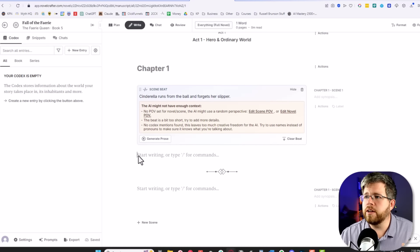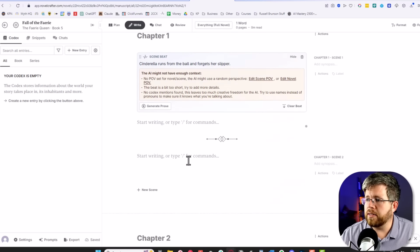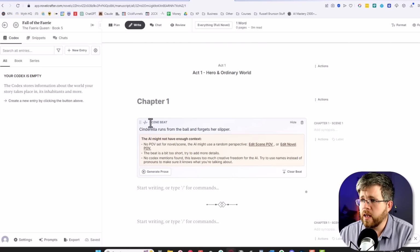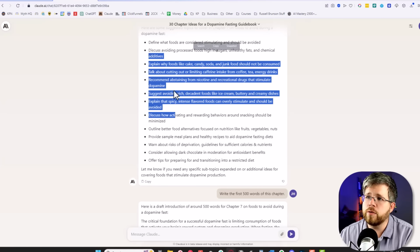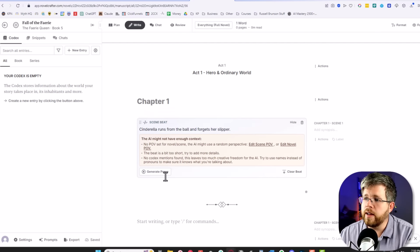I'm going to use a tool called Novel Crafter, which is specifically for fiction, but you can find other tools that are similar for nonfiction out there, or you can just use ChatGPT to do this. ChatGPT is actually set up pretty well to run a similar situation to this for nonfiction. But basically, here in Novel Crafter, we can add what's called a scene beat. These are similar to these individual bullet points that we want to cover. So in this case, we say Cinderella runs from the ball and forgets her slipper, right? And then we generate the prose.